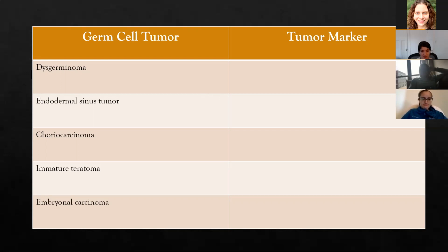Nothing. So there, there's more of a variety of tumor markers that we have. We can look at it on the next slide.